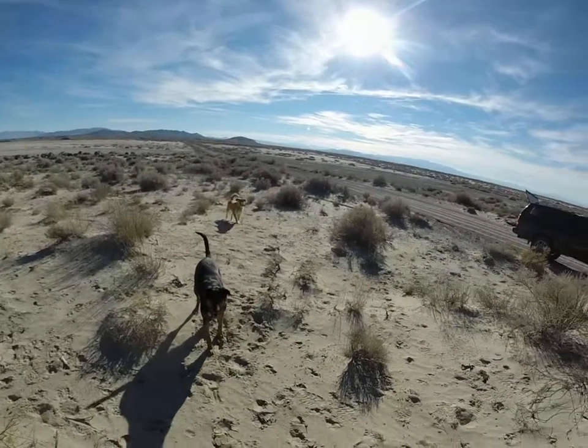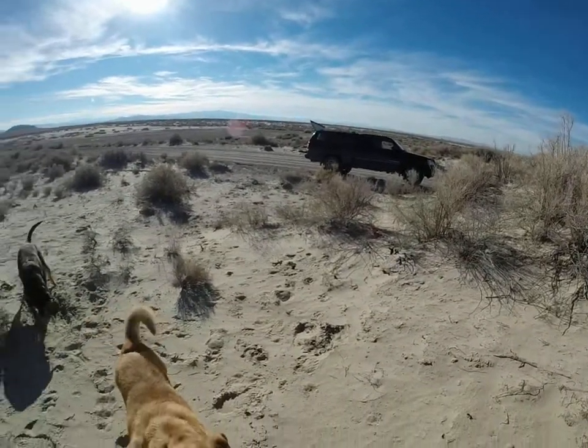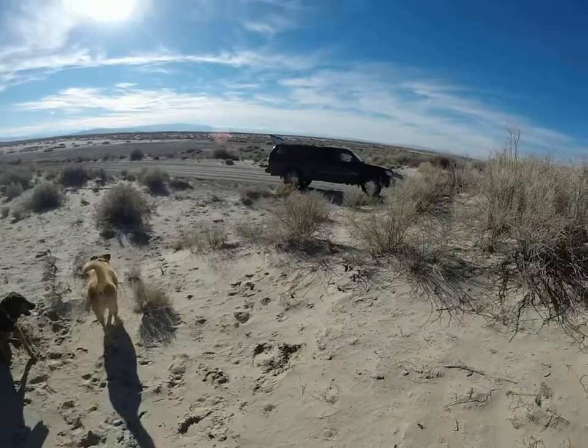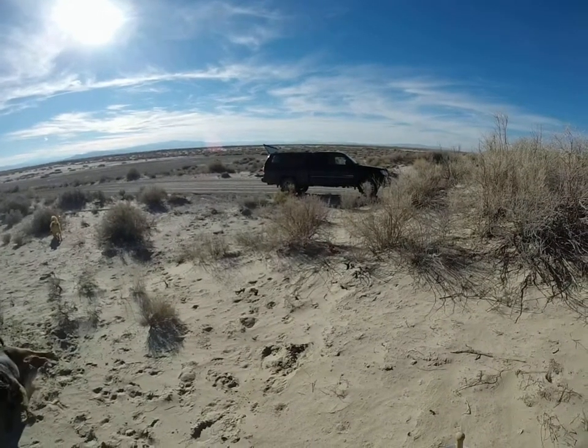Okay, back to geology. So I wanted to know, when did this lake occur? And so I started using tree rings to help with that, and they've helped tremendously.